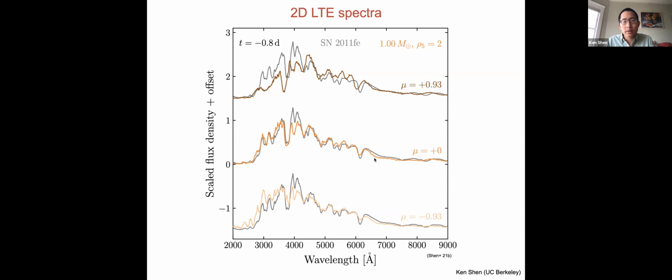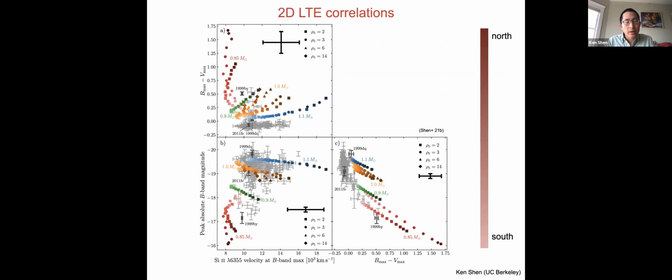So this is from one particular spectrum, one particular model. We have a whole suite of models and a whole bunch of viewing angles. And so we can look at how these things correlate with observations at maximum light. Again, I should emphasize, these are all LTE calculations, and so we can't go past maximum light, at least not in a trustworthy sense. So I'm showing different correlations between maximum light observables. Looking at color, B minus V at B max, the peak B band magnitude, and the silicon velocity, that main silicon line, the 6355, at B band max.